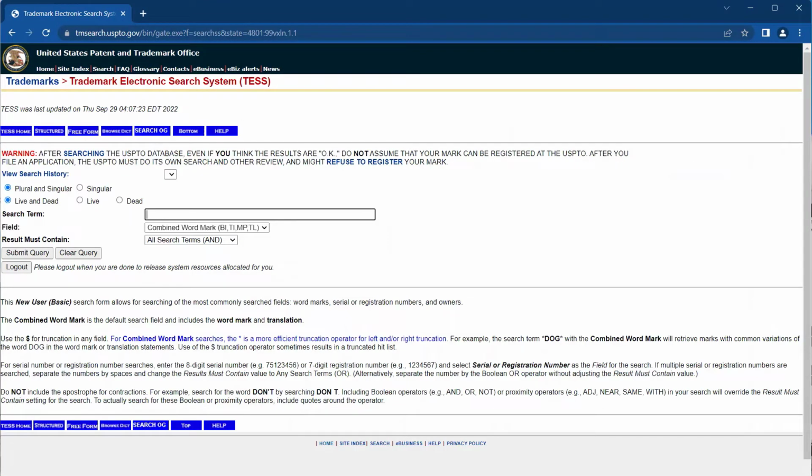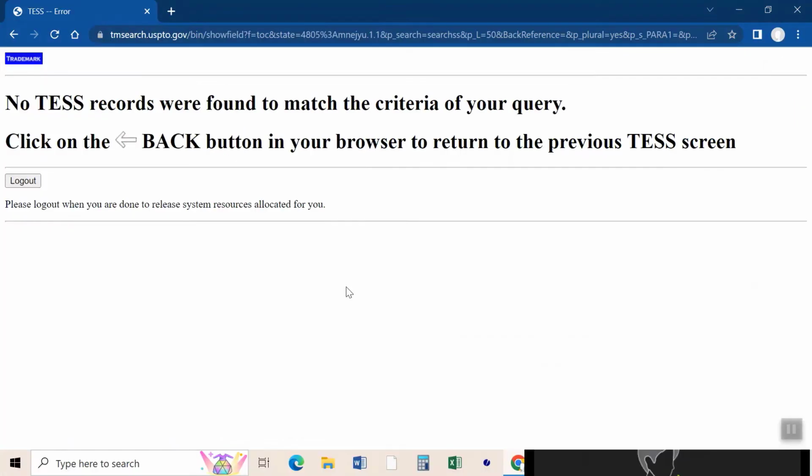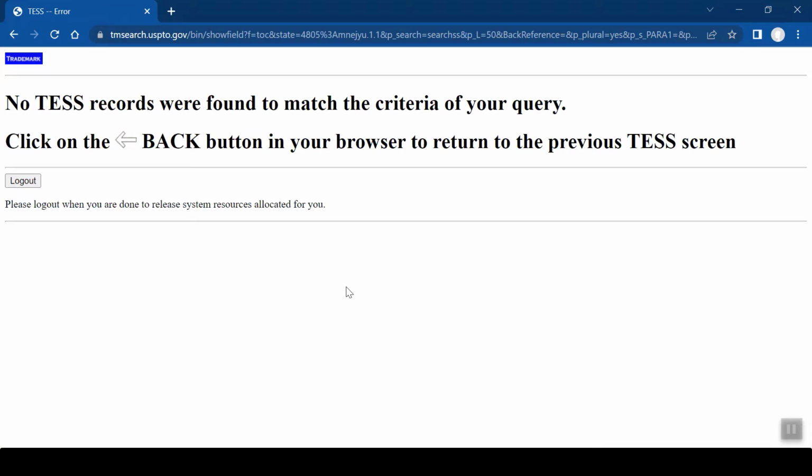And I'm going to run through a few examples. For the first example, I'm going to search for ninja mowing. You may not see ninjas mow very often, but ninjas are sneaky, so you probably wouldn't. Plus, ninjas have sharp blades, so this seems like a perfect name. With this name search, we get the response that there were no TESS records found.